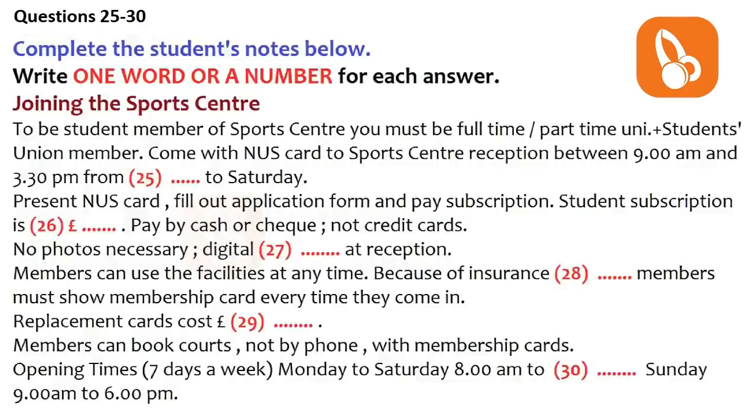Now, let me tell you how to become a student member of the Sports Centre. First of all, any student who wishes to be a student member of the Wesley University Sports Centre must be studying a course at the university, part-time or full-time, and be a member of the Students' Union. So if you wish to join, you must bring your NUS card with you before we can process your application.